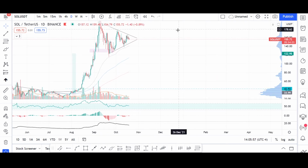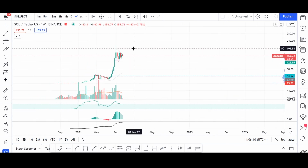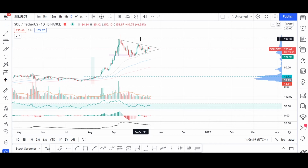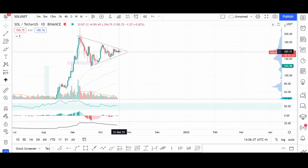Right now we are at a decisive point in terms of a possible breakout. Symmetrical triangles that appear on longer time frames, such as a weekly one, are stronger in their breakout than those formed on shorter time frames. So right now all eyes of investors in the crypto space are definitely on what Solana will do in the next days, because we are just approaching this apex. Normally in such formations as symmetrical triangles, the breakout occurs right before one third of the length of the triangle. So that's a very important moment as of right now.